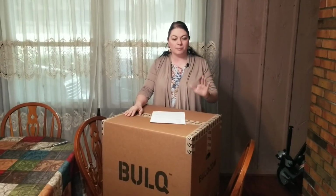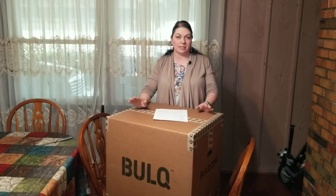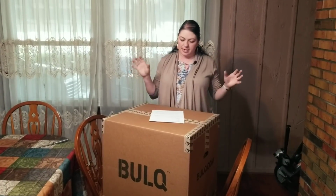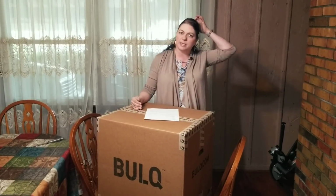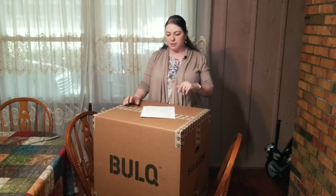I've got another bulk case. I got a deal on my cases. I ordered 3 at a time and got 1 for free shipping, so I spent a little bit less. This one has 29 items. I'm going to open up and see what 29 items are in there. Cost me $50 and I spent $20 on shipping because I got a discount because of the deal. So $70 invested. Let's see what's in this box.